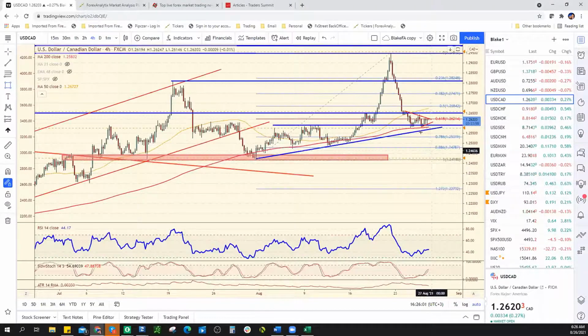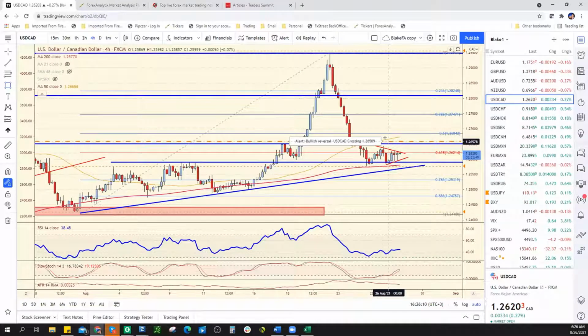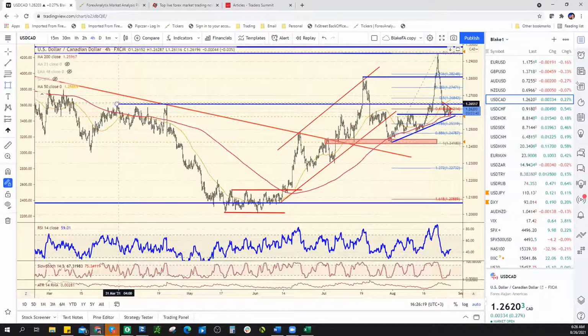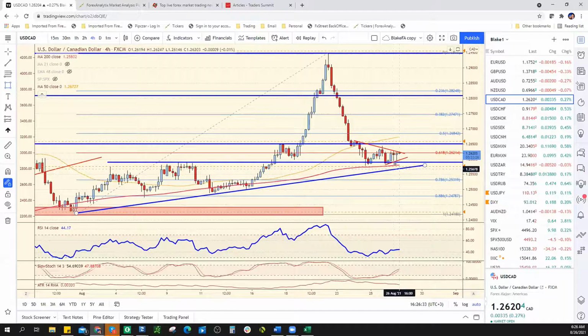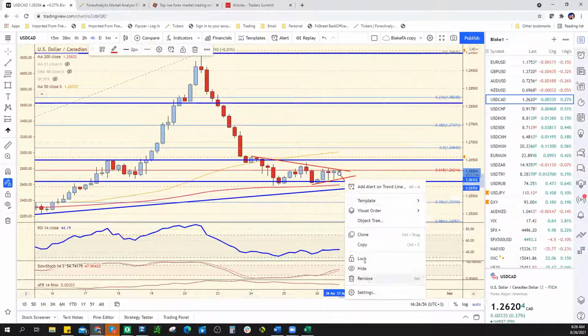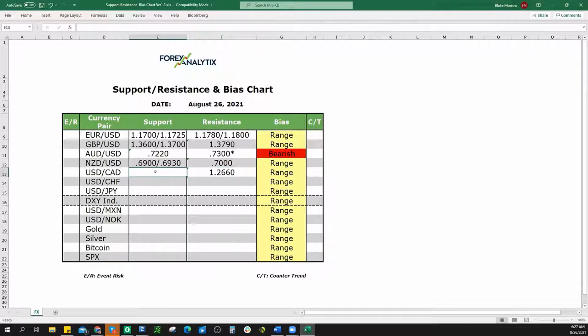Dollar Canadian, I was showing this hourly little triangle here. We really have to get back above this resistance here to get bullish again. It's obviously been a very big level for the market for so long. Support is below the lows, but it's this trend line right here. So it would be like the exact opposite of the Aussie in a sense. What I mean by that is if we drop through these lows, I'd be more concerned about the trend line holding than these lows holding. So at this point in time, it's 125, call it 125.75.